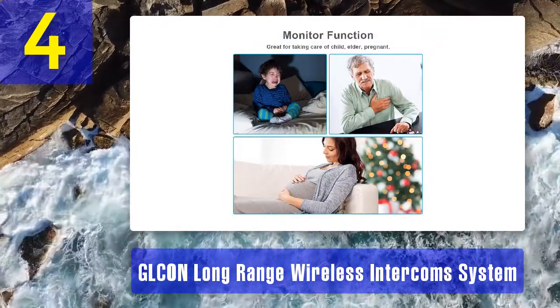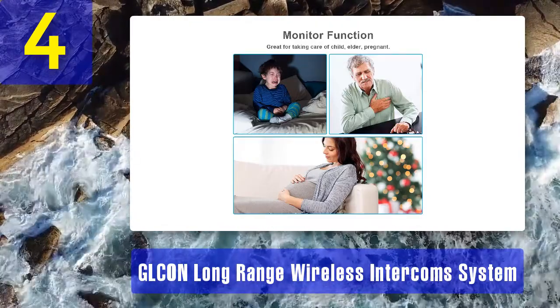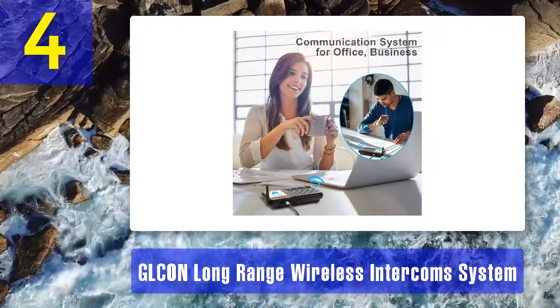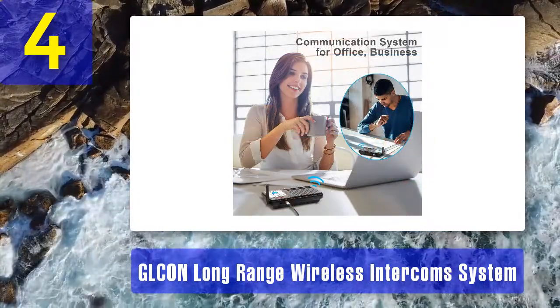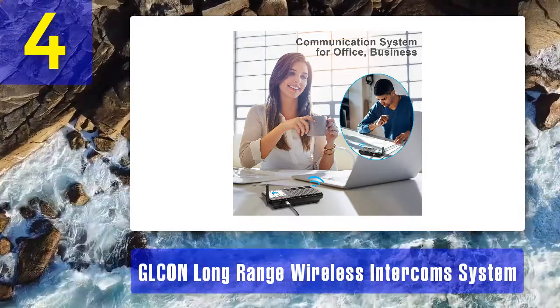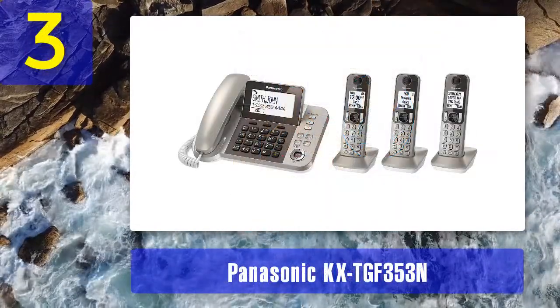Pros. Passed all the professional certificates, like FCC, CE, RoHS, etc. 3 secret digital codes to meet your different communication requirements. A great use for the elderly and kids too. Cons. Not totally wireless.